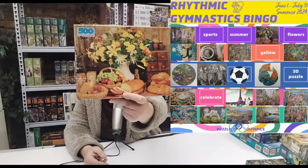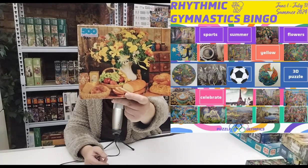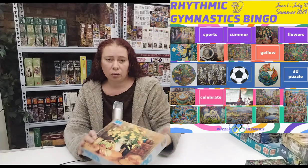The next one is a golden puzzle. This one came from that charity shop. 500 pieces, still live. This one actually had 5 pieces missing, but because it's within the brackets of the requirements, I was able to use it. This one I used for the food and drink square. So another quick time lapse.